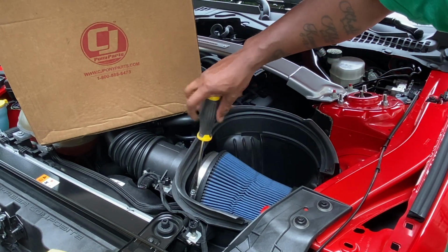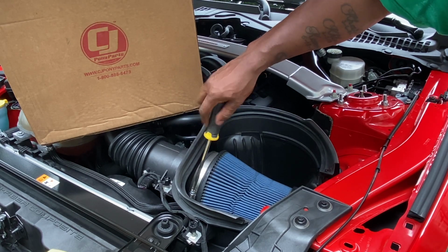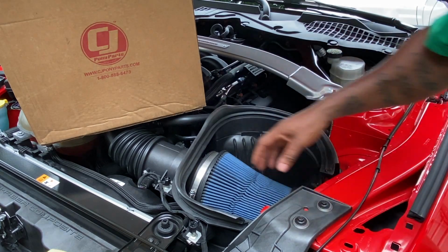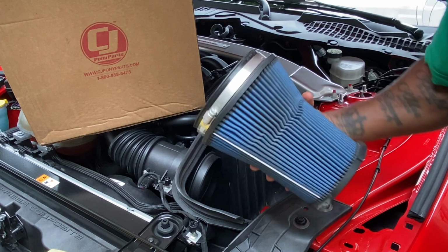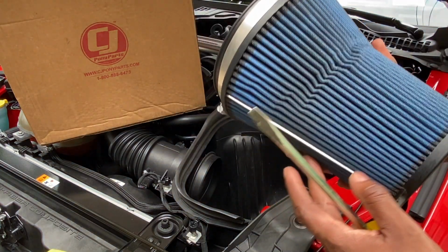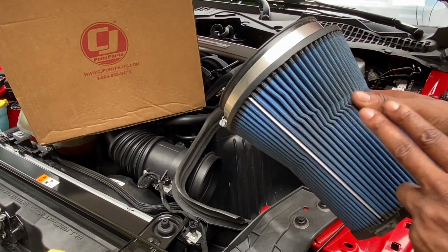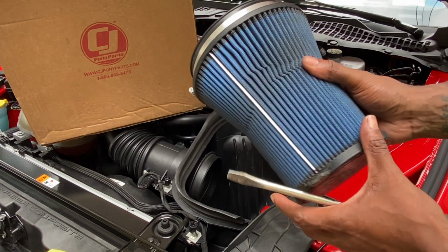So my air filter, I've had this air filter on the car since I purchased the car. Well, the car came with a stock one, and a month later I swapped it out for the Ford Performance one, and I've had that on the car ever since. Usually every time I wash the car or I change the oil, I check my air filter, vacuum out the air box, clean out in between the grooves of the air filter to make sure that there's no debris, no rocks or anything.